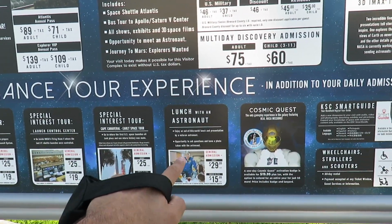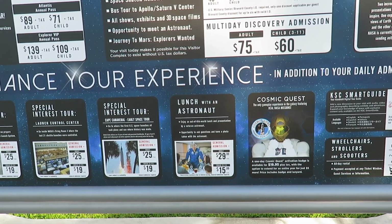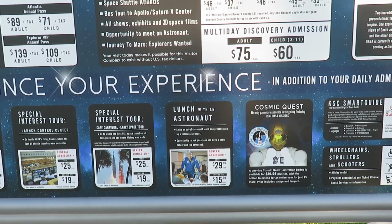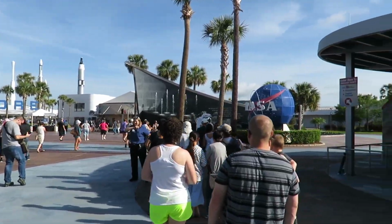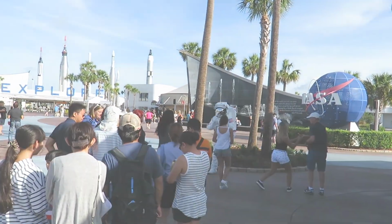Today, I think we're also going to do lunch with an astronaut, which is funny because the astronaut went to school in Norfolk, Virginia, where we're from. We just looked him up on the way here. It's astronaut John Blaha. Here is the main entryway. Look at that. This is beautiful. And we're getting in line to take a picture with the astronaut here in front of the NASA globe.